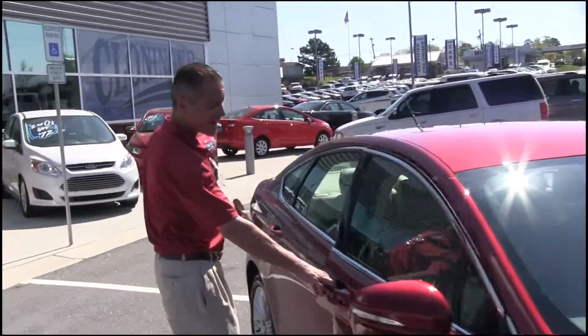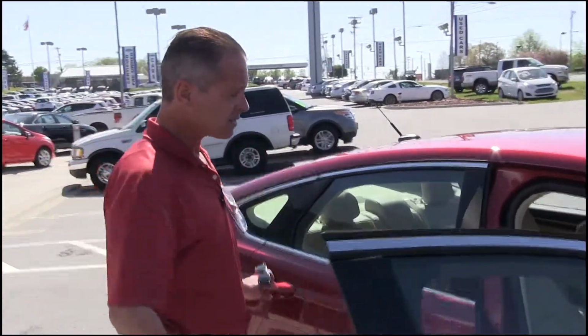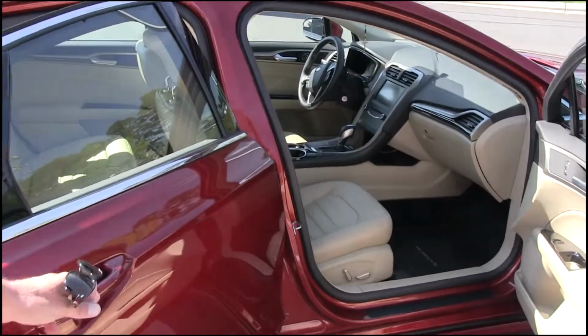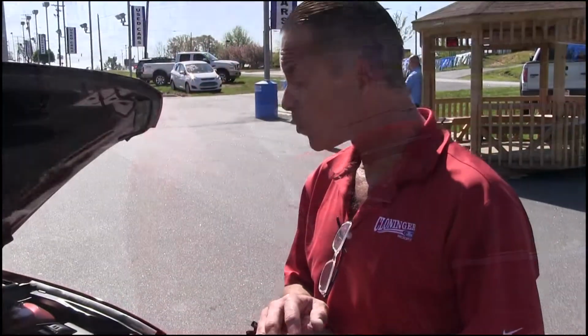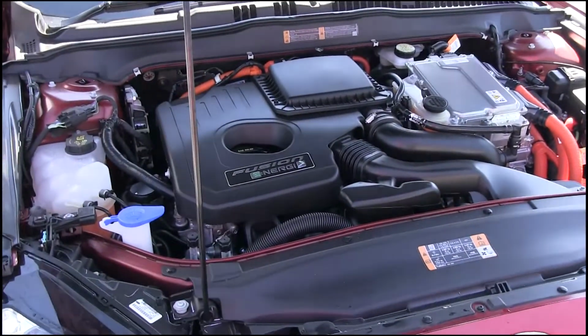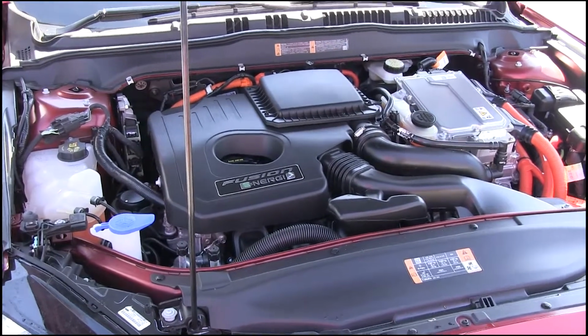This one's ruby red metallic. It's an SE model. I've got dual climate control, dual power seats in the front. This is the Ford Fusion Energi. It's got a 2-liter Atkinson i4 motor, the gasoline motor, as well as the electric traction motor.